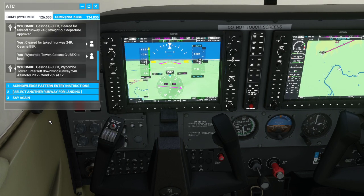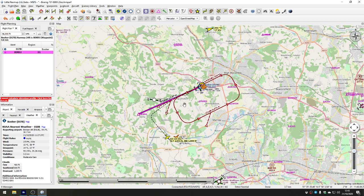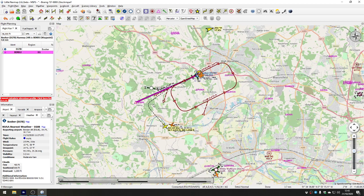239 at 12. So we can actually see what that means on a little nav map. So there's the wind. It's actually showing 17 for where we are at the moment. So there's the direction we have flown. So we're going to make a left turn to about 30 degrees in a moment to come into the downwind leg of the pattern, if that makes sense.